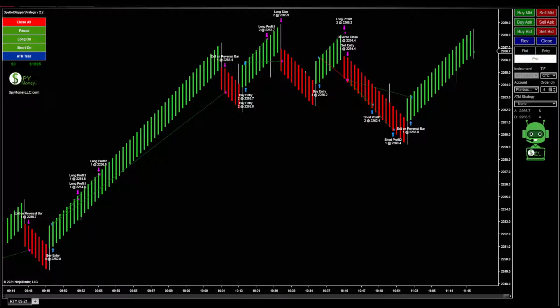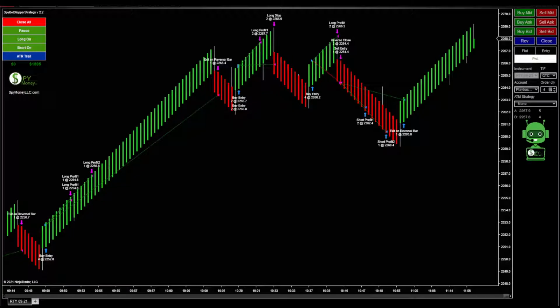So wait on this next trade. I'll just pause it and show you how you can move it. Works really well. The RTY seems to work best with the stepper. Every bot has its little instruments that it works better on, and I have found RTY to work really well on this.